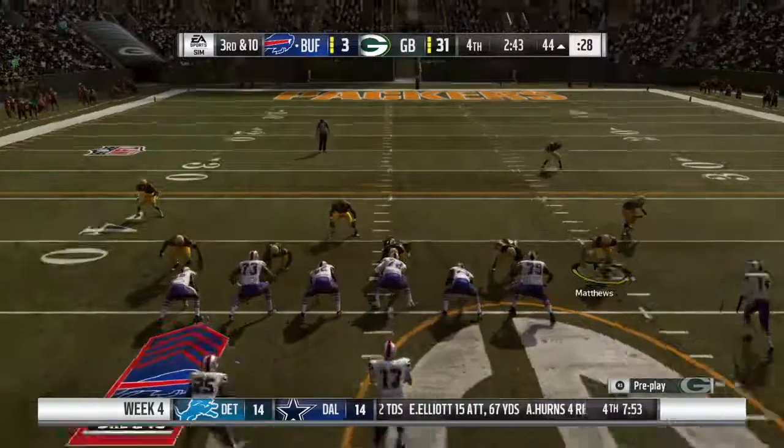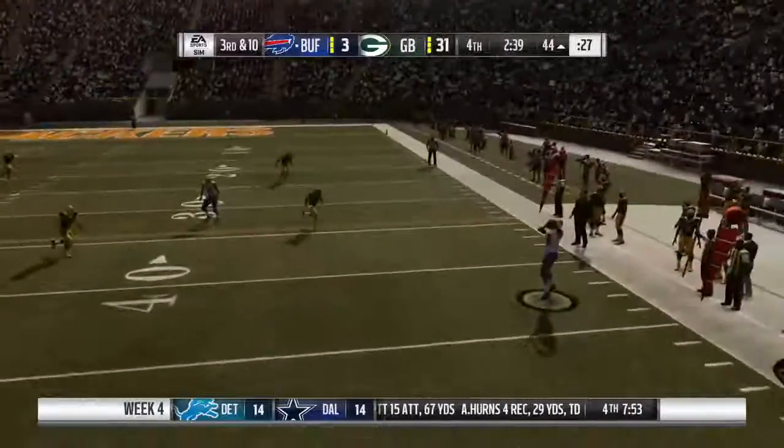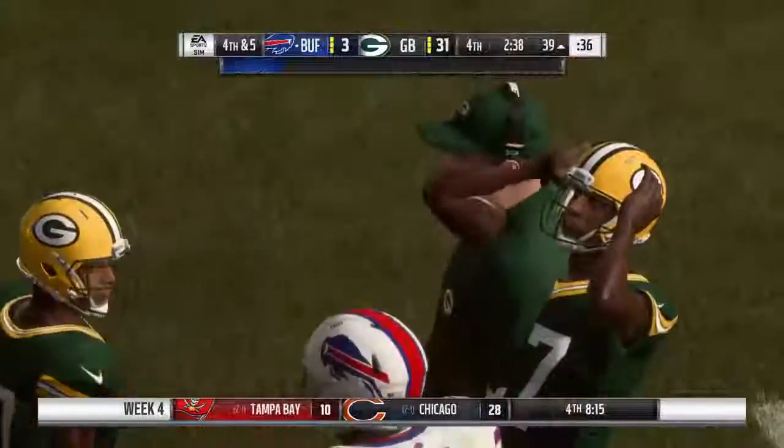Here we go now. Now Allen on 3rd down. Holmes has got it, complete. The ball comes out, and this is going to get out of bounds, so they will gain a bit of yardage on the play, actually, and they'll hold on to the football as well.